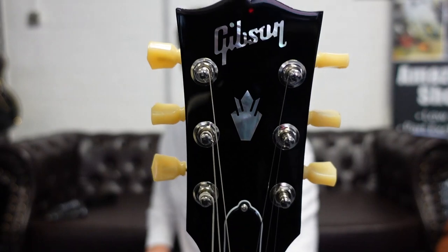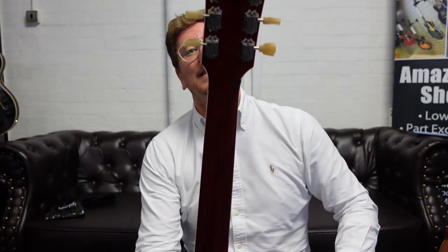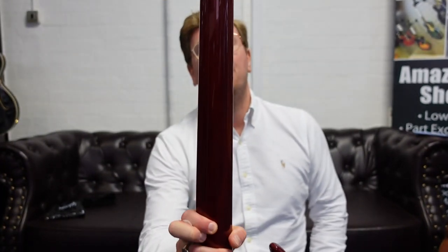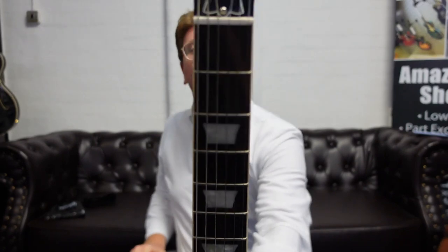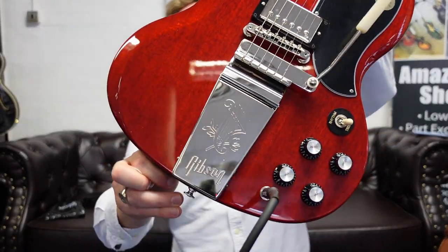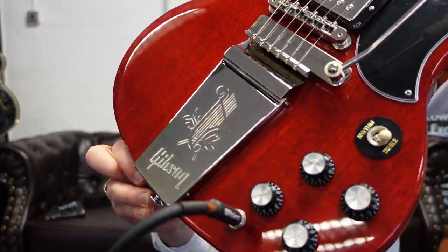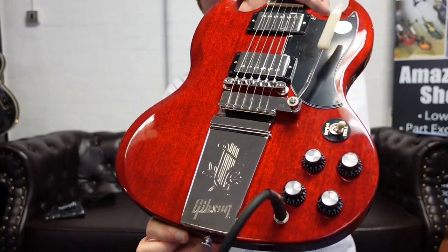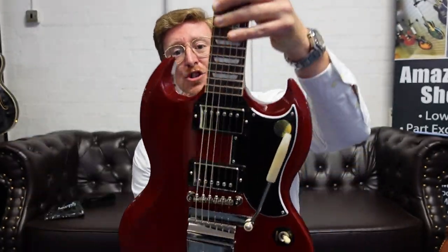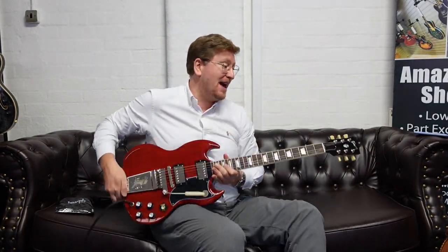Just have a look at the headstock on that. Absolutely stunning guitar, it really is. It looks the part, and it also plays and sounds the part as well. The rosewood fingerboard, very, very nice. And then you've got the bridge. Just have a look at that, with the gorgeous Gibson logo on it there. Absolutely stunning guitar. The cherry finish is beautiful. Got your Vibrola in there as well. It's just a stunning instrument. Just to have and look at is amazing.